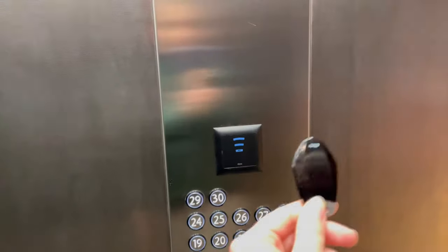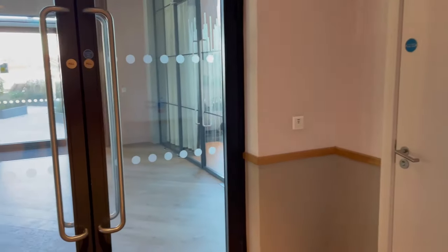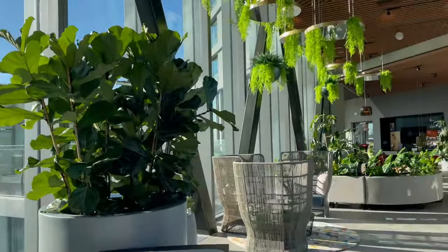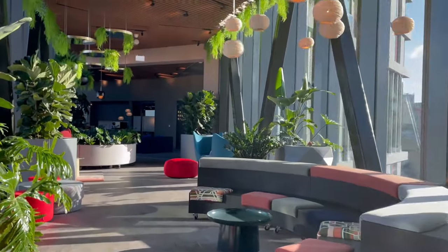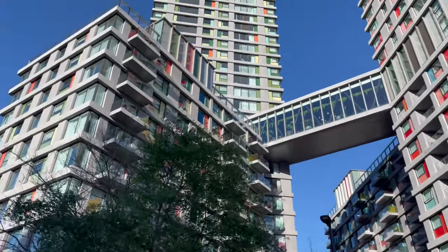So yeah, you cannot go anywhere without this key. And now we are going to go to the 10th floor and see the gym, the sky bridge, and some other areas. Once again, you need to use your fob key. There is a sky bridge between the buildings on the 10th floor, so there are lots of common areas like gym, rooftops, co-working, kitchen, cinema, relax room. This is how the bridge looks from downstairs on the street.